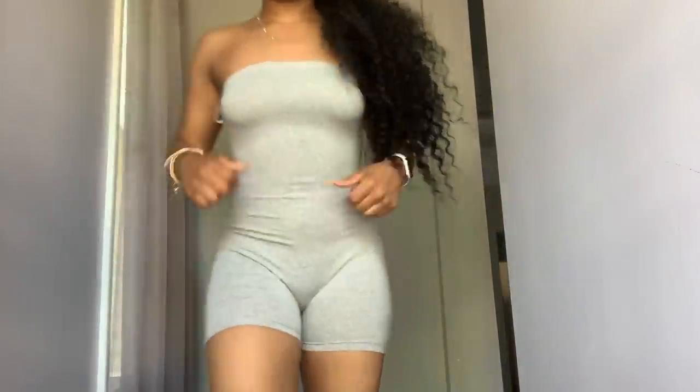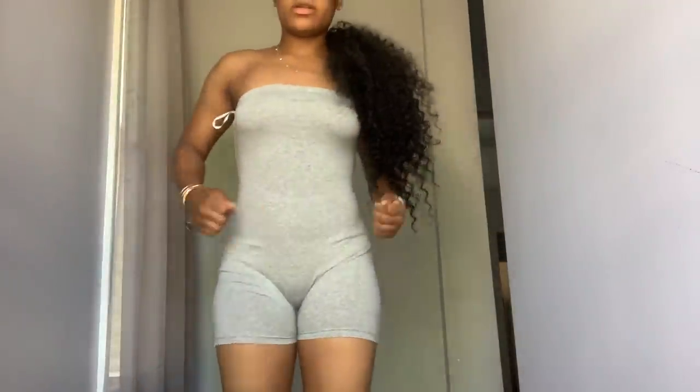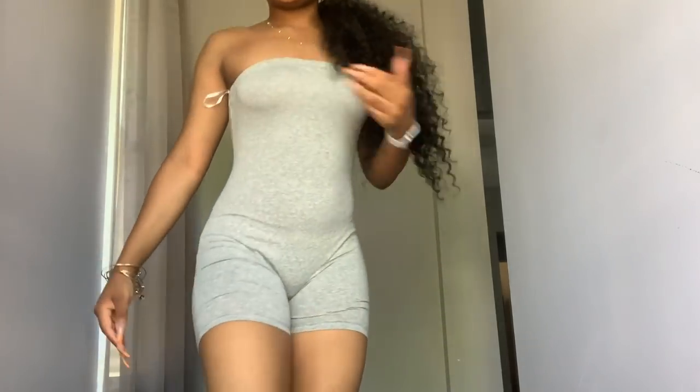Now, I was trying to grab the same kind as this one. This is the last piece. This is like the ideal material, the cloth stretchy material that I wish the black one was. But yeah, this one's much better. I like this one. This one's cute.